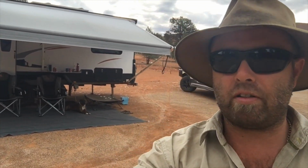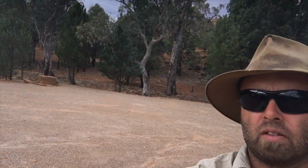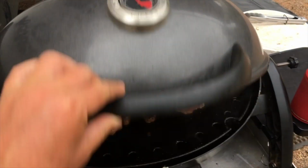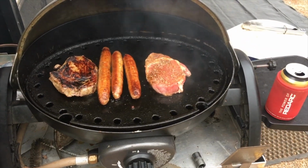How's this for a campsite? Willow Springs Station. Check it out. Pretty good. First night at Willow Springs here. And steak and sausages on the barbecue.